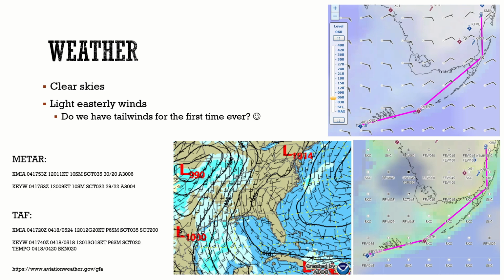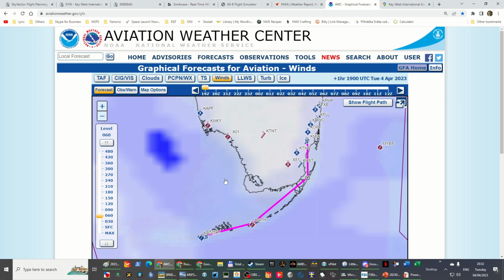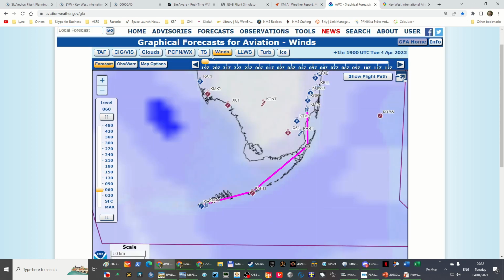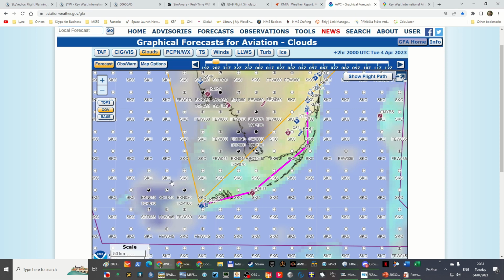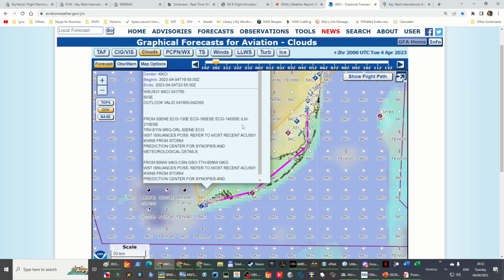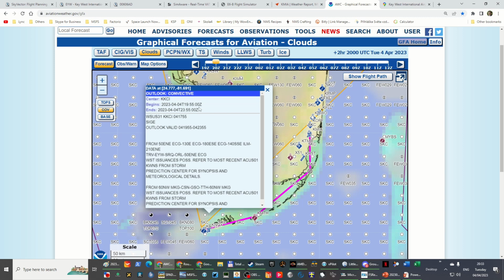Let's then go to the weather page and look at it. So first we have, okay, something doesn't work. Now it works. If you can see, we have some clouds that are moving. If I move to 20 Zulu, again some cells, another cell is here, and here is the convective outlook, which is valid from 20 Zulu to 24 Zulu.